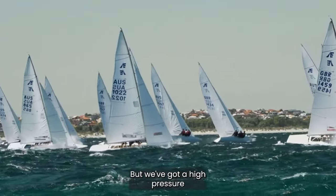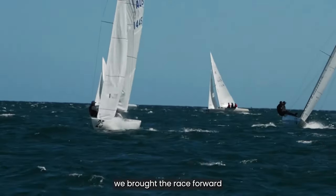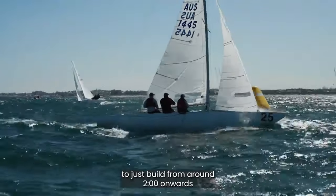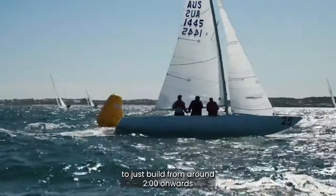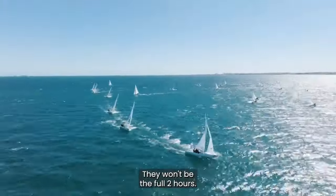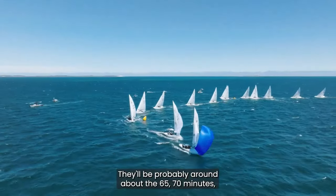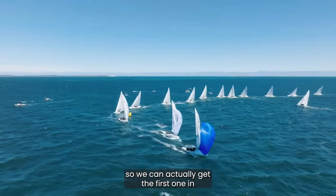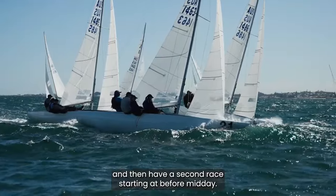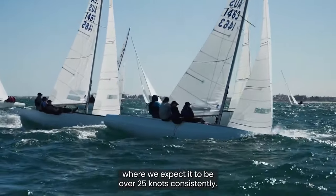But we've got a high pressure wind warning out for today. And what that really means is we've brought the race forward until 10 o'clock, because we expect the winds to just build from around 2 o'clock onwards, with the intention of having two races. They won't be the full 2 hours. They'll be probably around 65, 70 minutes, so we can get the first one in and then have a second race starting before midday, and get all the boats off the water by 2 o'clock where we expect it to be over 25 knots consistently.